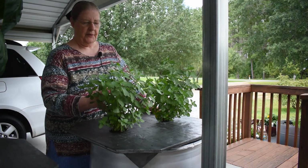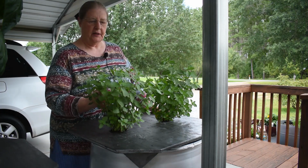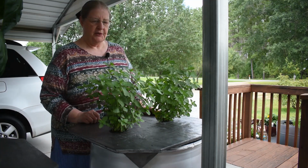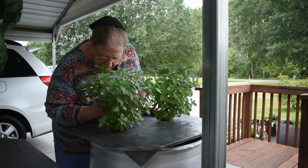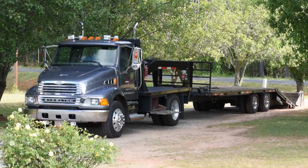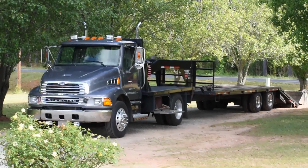So the spearmint tea is about ready to harvest again, so I will be harvesting some of that, and we'll be enjoying some tea again. Smells so good. That nice big rig has purpose for being here.